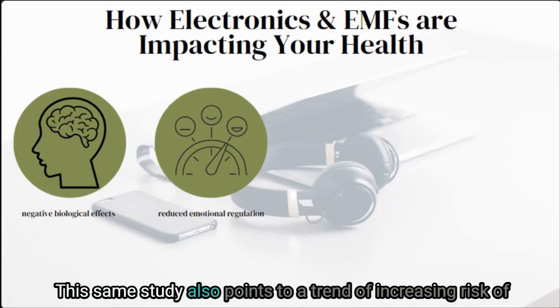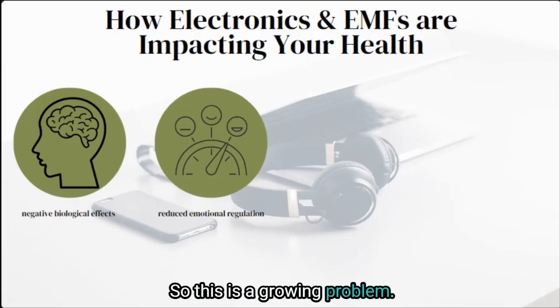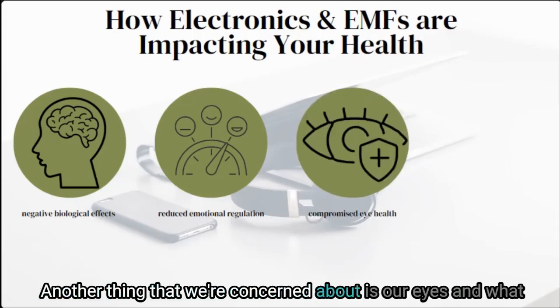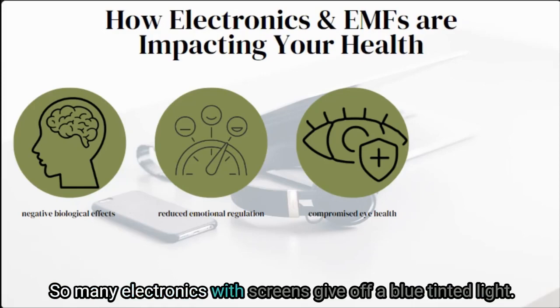This same study also points to a trend of increasing risk of children's behavior problems since they finished the study. So this is a growing problem. Another thing that we're concerned about is our eyes, what blue light does to our eyes, and also what it does to our hormones. So many electronics with screens give off a blue tinted light.